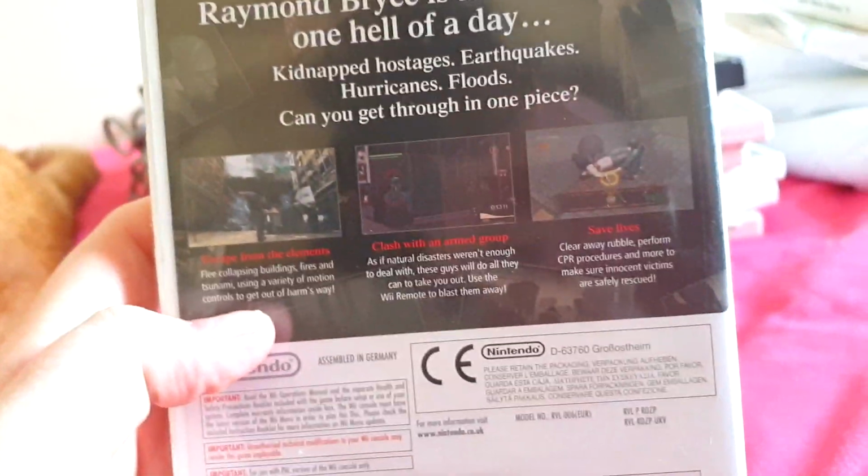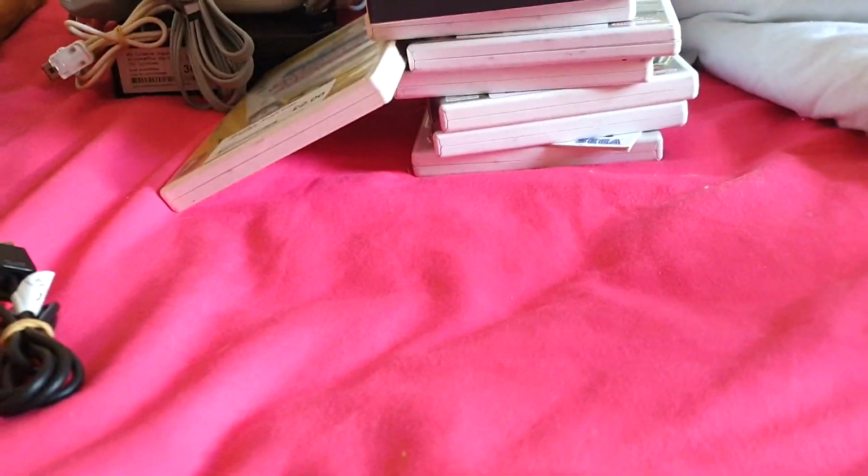So is it like a light gun game? Oh, this is interesting. I'm really excited to play this. So we're coming up to the last 4 games here.